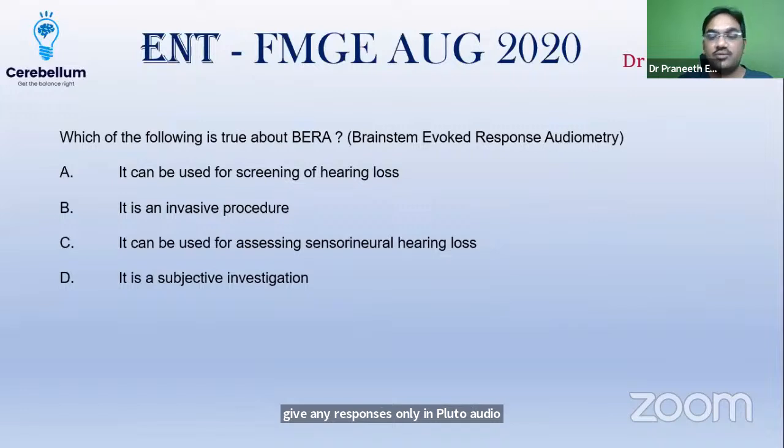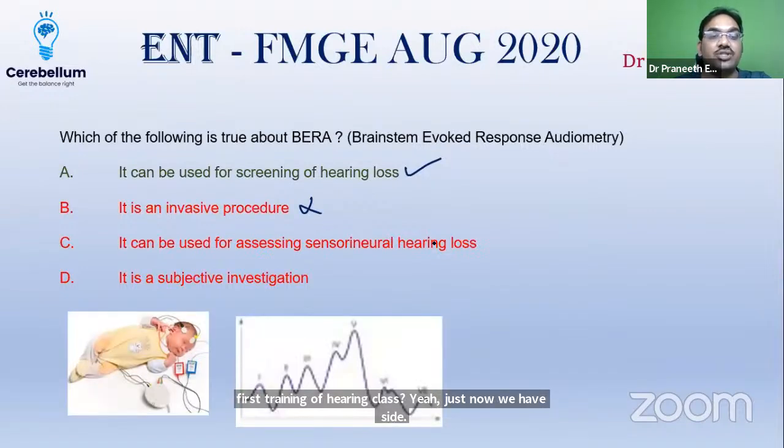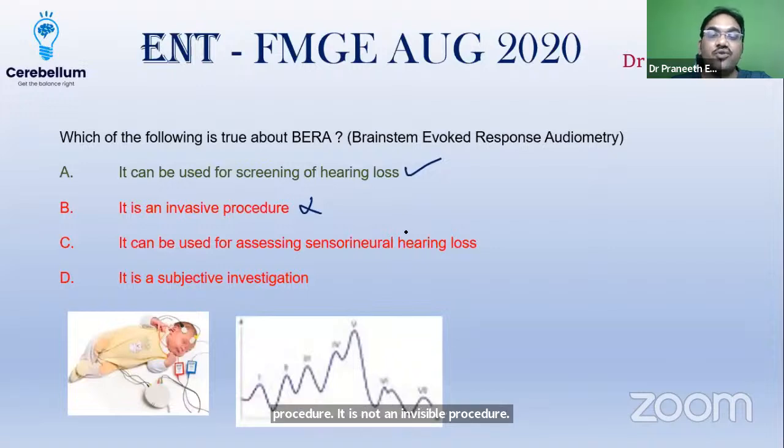So which is true about BERA? BERA can be used for screening of hearing loss. Yeah, just now we have studied. Is it invasive? No, it is a non-invasive procedure. It can be used for assessing. Of course, partially this statement is also true. Is it subjective? No, it is an objective investigation, right?